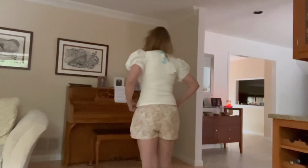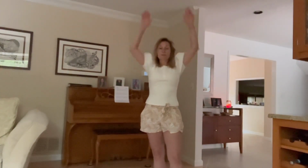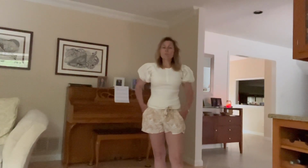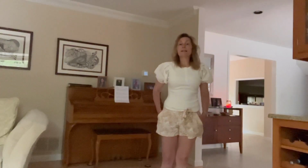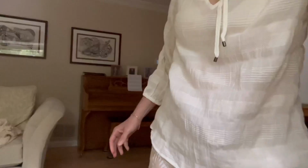Here is the back of it. I even feel the length of it is on the shorter side. I mean, I can still raise my arms, but I would like it even a little bit longer. So this one is going to be returned. Again, this is English Factory. All right, give me a minute and I'm going to try on the next top.